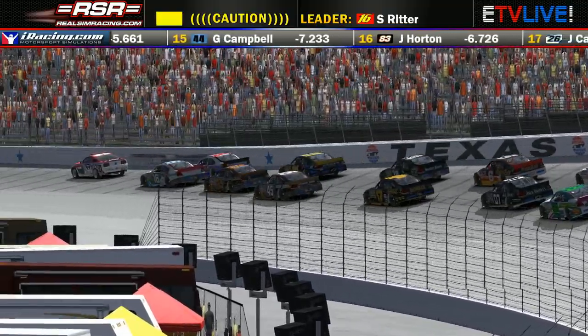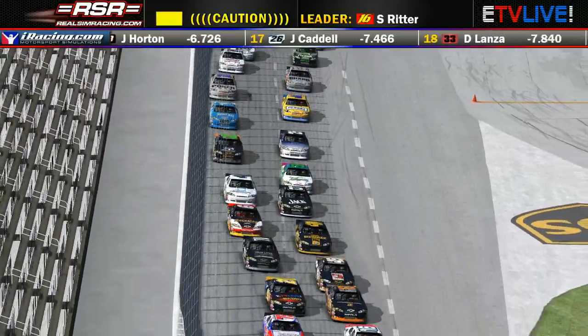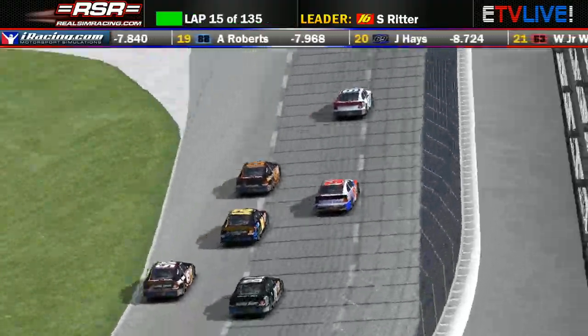We're ready for the restart. Double file. Michael Keaton, take us to green, sir. Wes, and ladies and gentlemen, let's crank it up for the RSR Full Throttle Cup Series and Bob Earl Racing seats.